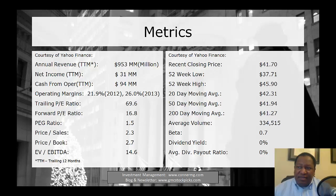Looking at the recent closing price for Haemonetics yesterday, the company closed at $41.70. The 52-week low for the company was $37.71, and the 52-week high was $45.90. So the price of the stock right now is basically in the middle between their 52-week high and the 52-week low. The 20-day moving average is at $42.31.